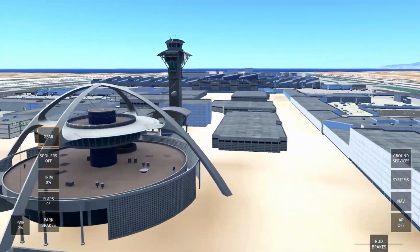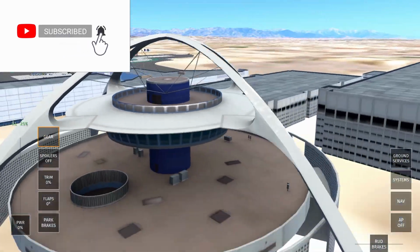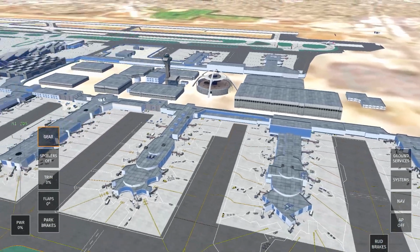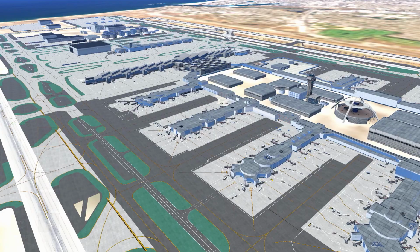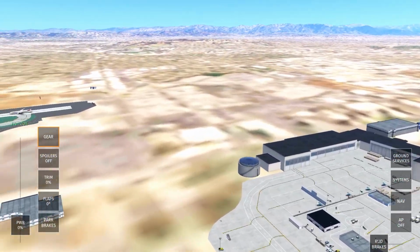And in today's YouTube video we're going to talk about 3D buildings in Infinite Flight. Now I know what you're probably thinking, we've already got 3D buildings, but I'm not exactly talking about these airport buildings which you can see right here. What I'm really talking about are the little city buildings and that.